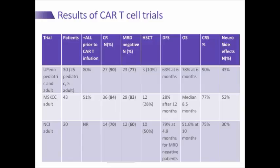Now, these are really new treatments, so the follow-up of these patients hasn't been very long. So they've only been followed for about 6 to 10 months in a lot of the trials that have been reported. And the survival data that's been reported is pretty mixed. So we need to learn a lot more about these treatments.